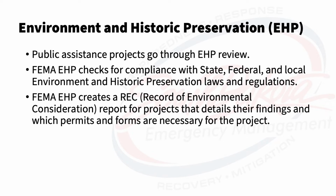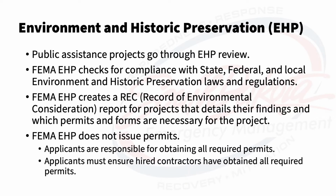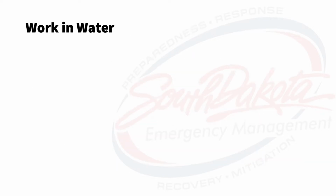A record of environmental consideration, or REC report, is created for each project and details any findings and which permits and forms are required for the project. FEMA EHP does not issue permits. Applicants are responsible for obtaining required permits and making sure that any contractors they hire have obtained all necessary permits.